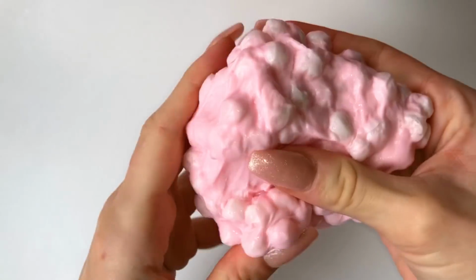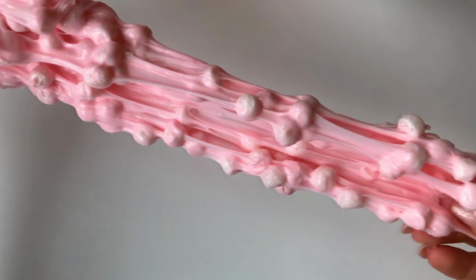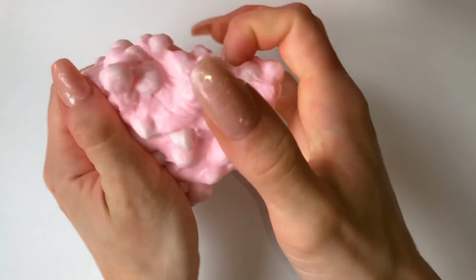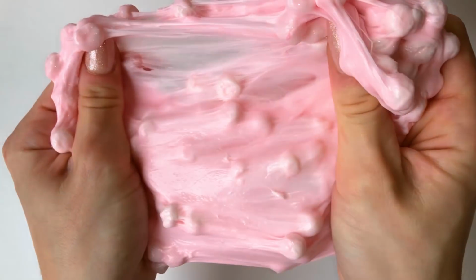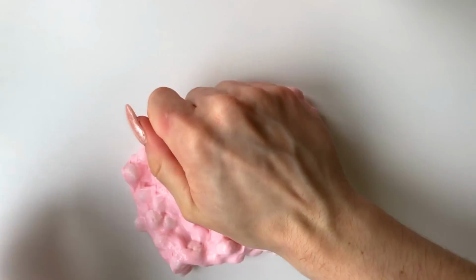And she also says the slime is scented like strawberry marshmallows. However, I didn't smell any marshmallows in this slime. It just smelled like a really, really artificial strawberry milkshake. I wasn't a really big fan of the smell. I found it quite overpowering. However, the texture definitely made up for the smell, as well as the color. It's such a pretty baby pink color.